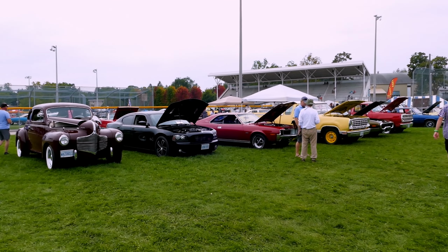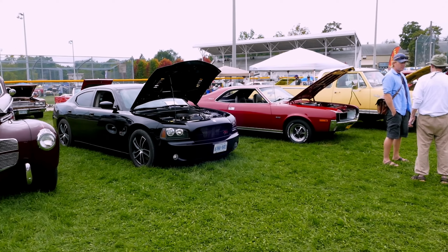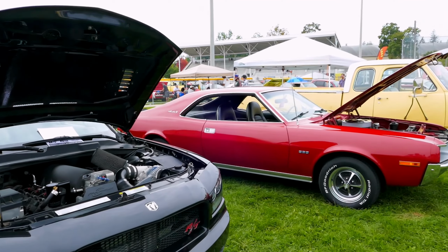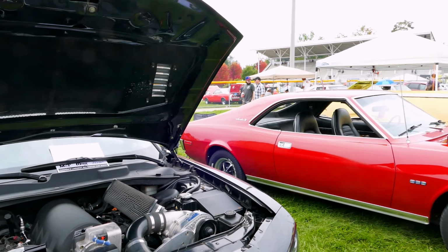Whoa, hold on, RT, there it is, supercharged. Did not see that one. Oh, get the bee off me, get the bee off me.